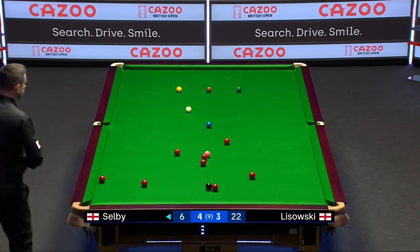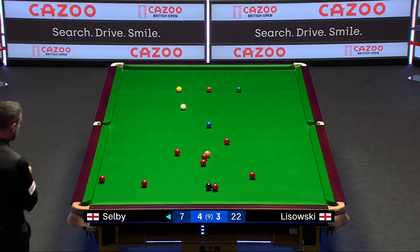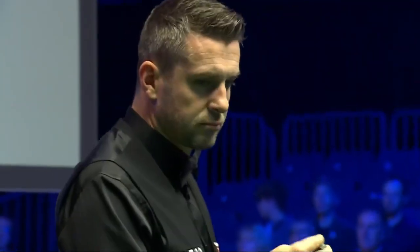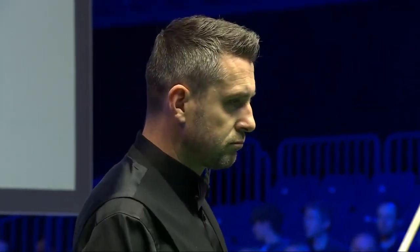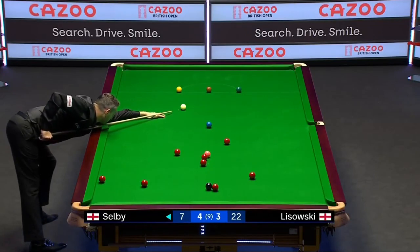Seven. I think the fact that he was just concentrating on getting that cue ball into the pack off 2 cushions just completely took his eye off the blue. Now, will he get another chance?